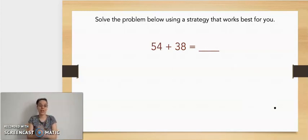54 plus 38. Who's going to solve it? Quickly, but accurately. That means you got the right answer, even though you're solving it pretty fast. So don't rush. Remember, when your work is sloppy, it's hard to count. Take your time, make sure your work is nice and neat.